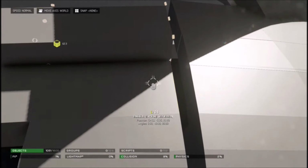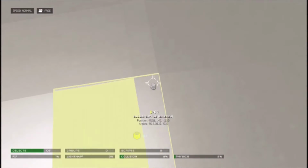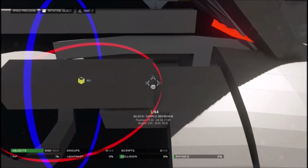Is this okay? Is it literally just like this? Or are they supposed to be phasing through each other a little bit? No, I guess they're literally just like that. Alright. 2, 4.